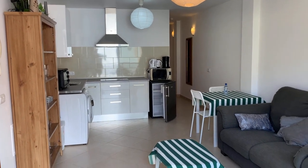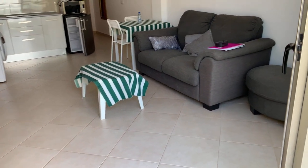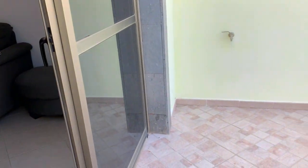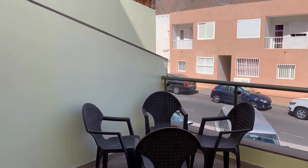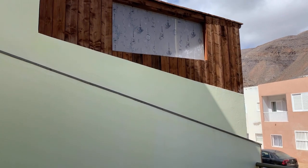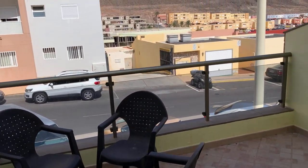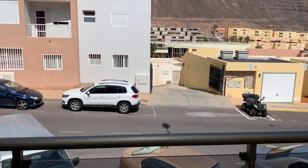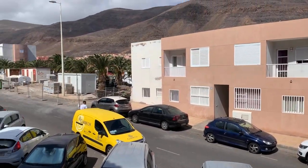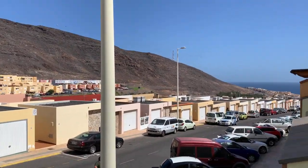Just to give you a better angle and a better understanding of the size then. And then you're coming out to your private terrace. Again, this is a really good size here. And it's very, very private. To the left, you can't see your neighbours at all. You're looking out over the street. To the right then, also, you can't see your neighbours at all. Extremely private here. If I just go to the edge and look over, of course you can then see down the street and actually down to the sea.